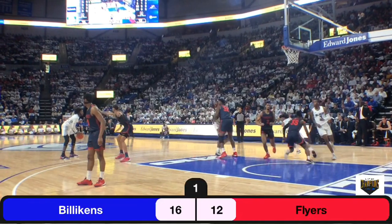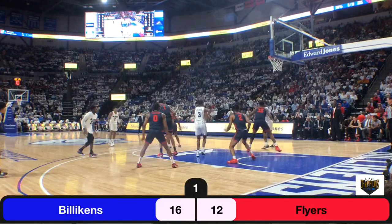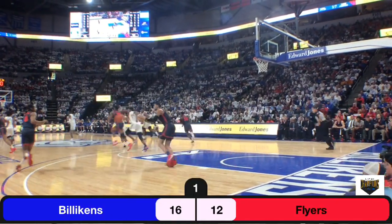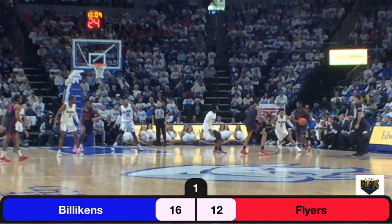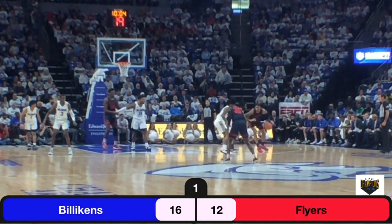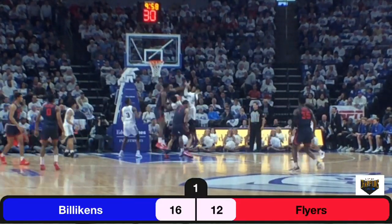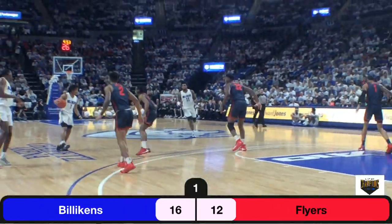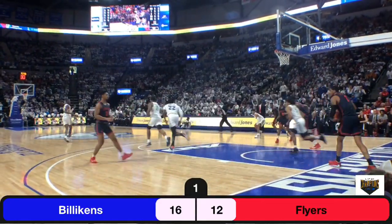French with it, over to Hargrove. Hargrove thinks about a shot. He passes it off. That's a shot. No good by Perkins. Basket's no good. Here comes the Billikens. All the way to the basket. It's good.